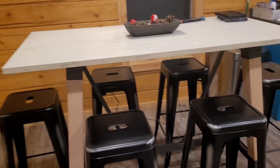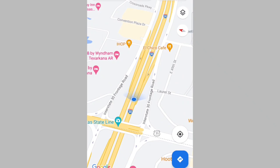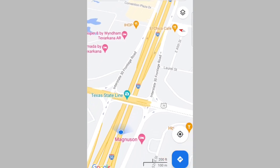We're leaving the cabin right now. It's been so much fun. So I'll see you back in Texas, everyone. And just like that, we're back in Texas.